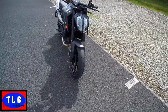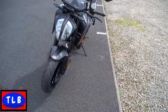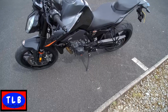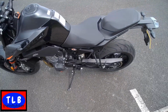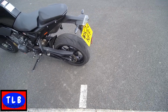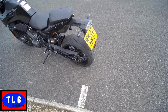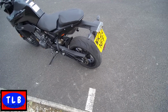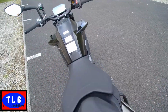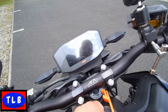The scalpel. They don't call it the scalpel for nothing, do they? Angular, sharp, matte black finish, titanium coloured tank, bolt on rear pegs, chain drive, of course. That's a long extender, but to comply with the rules it has to go past the end of the back wheel. Yeah, pretty good. So let's have a look at the dash, show you the dash.